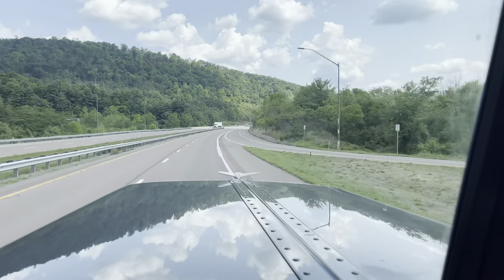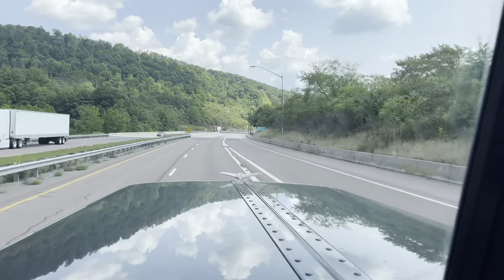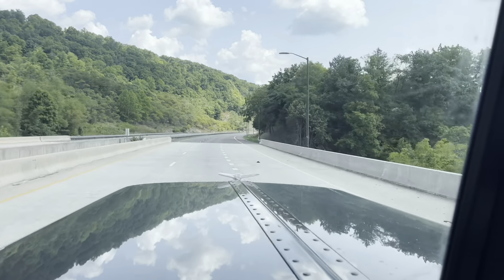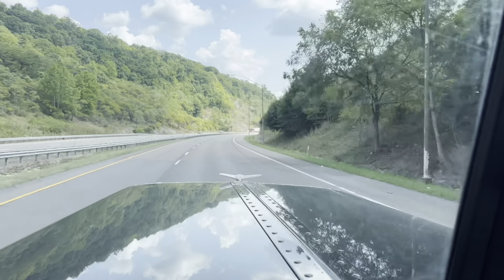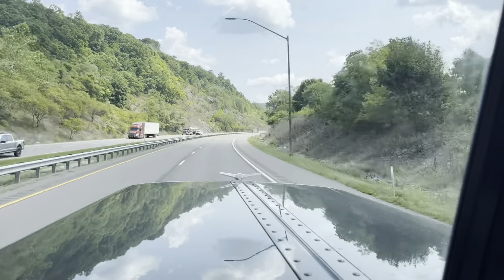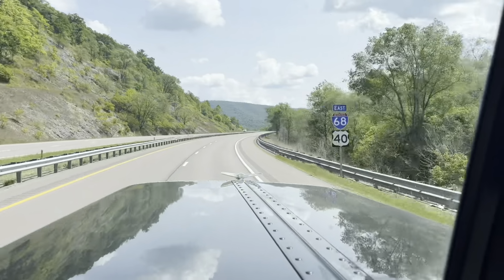So we avoided a lot of traffic. I don't think I've ever been out on this highway, actually, now that I think of it.